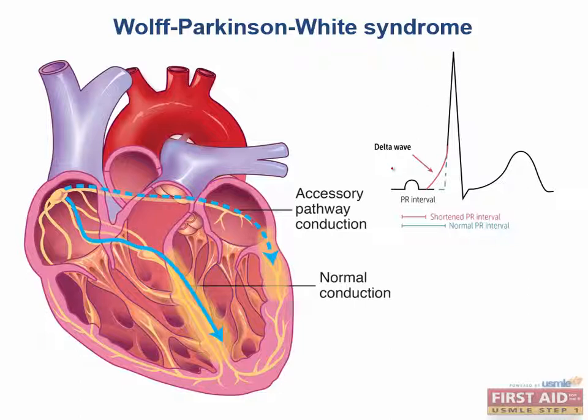So the stimulation of the ventricular myocytes through the accessory pathway occurs sooner than normal. This creates the delta wave that slurs the QRS complex. It'll also shorten the PR interval, right?